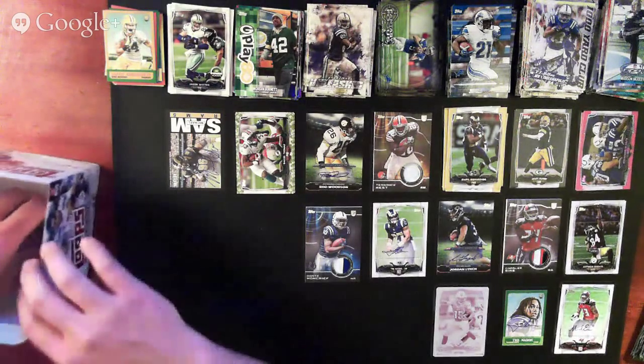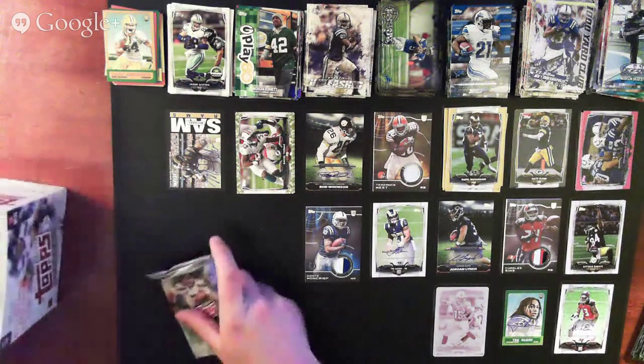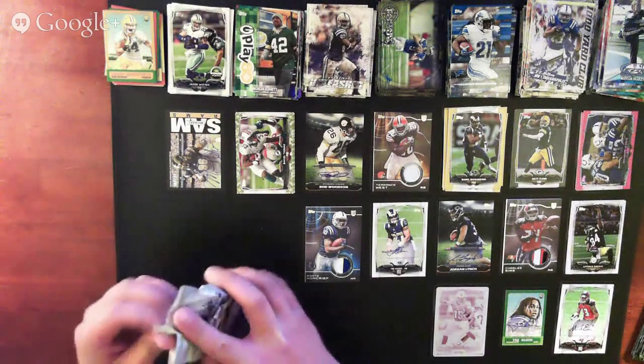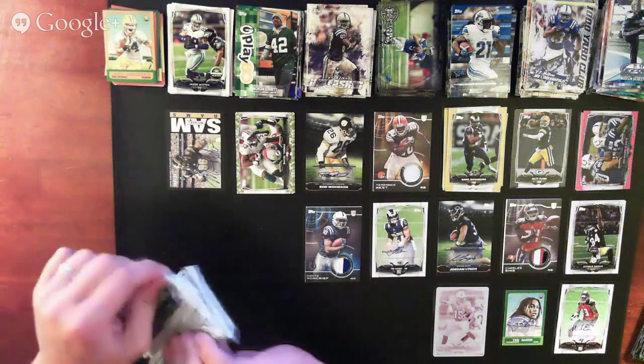All right, our final pack here in our third box. So this will wrap things up for us.